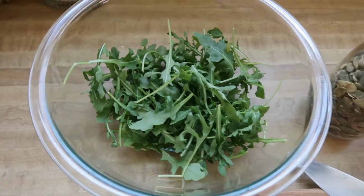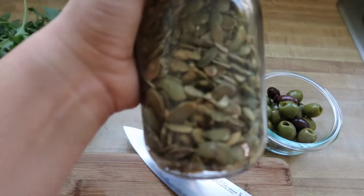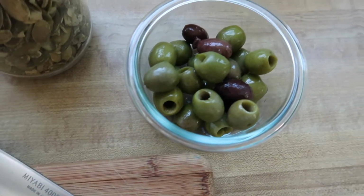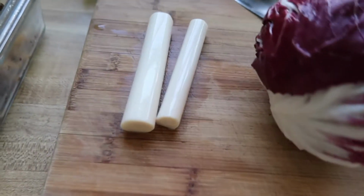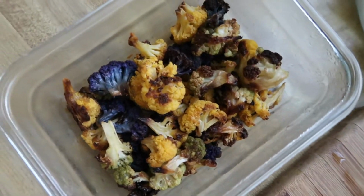Some arugula, sprouted pumpkin seeds, olives, head of radicchio sliced up, some heart of palm, and leftover roasted colorful cauliflower.